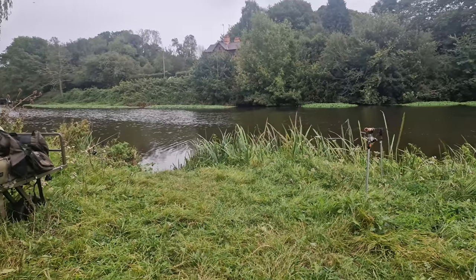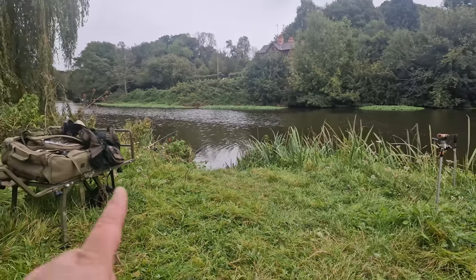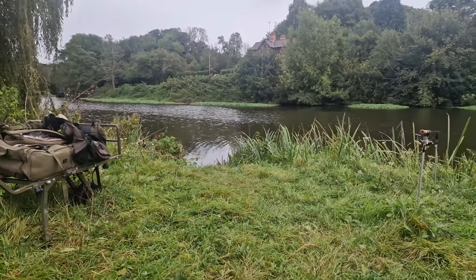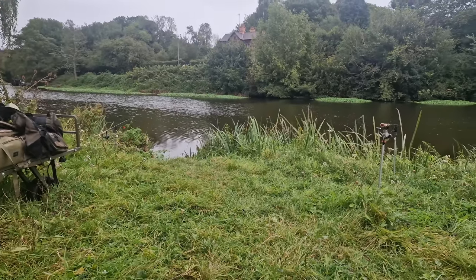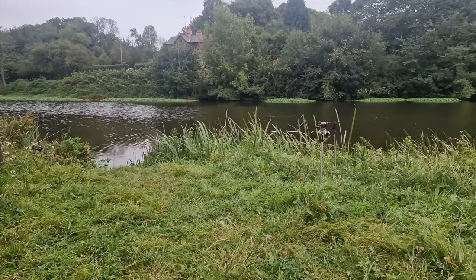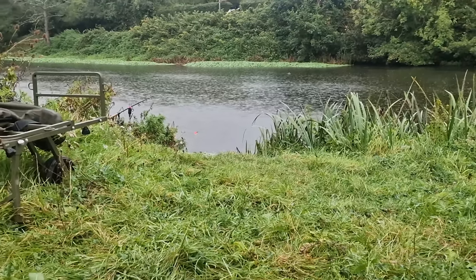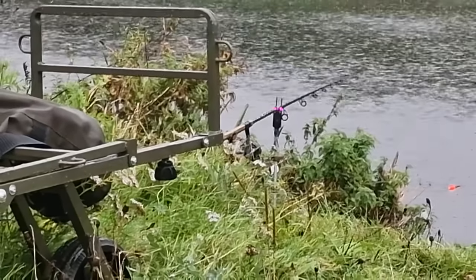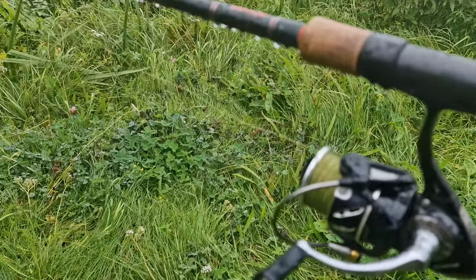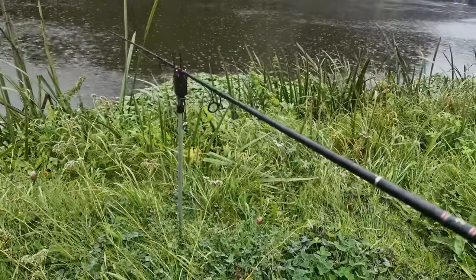You can see now the weather that was predicted is moving in. So we've got the rain moving in. I'm going to quickly move all this gear, get it underneath the shelter, which I should have done when I arrived, but like I say, was not enough.